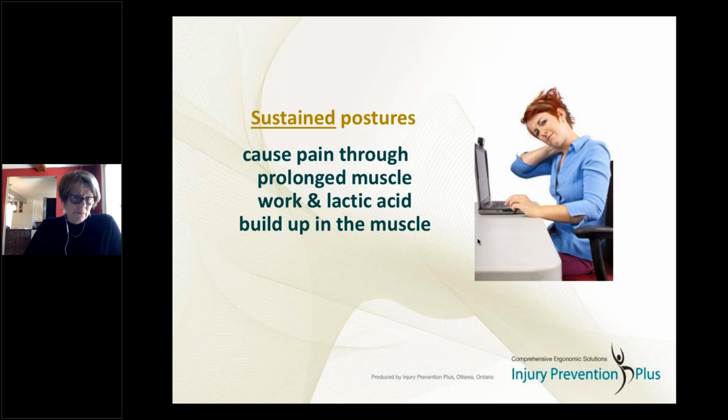And that's exactly what happens here. If we're sitting, our neck muscles perhaps might be contracting continuously, so the lactic acid builds up in the tissue, and unless we move and allow the blood to flow through, then that lactic acid can irritate the muscle, and then we can get sore. Some postures create more work for the muscle than others, and that's where we talked about non-neutral or neutral or optimal postures. As we go along, you're going to see that some postures increase the load that we have to do.